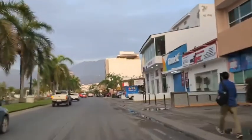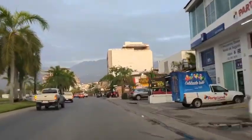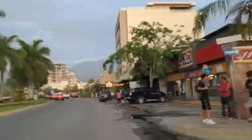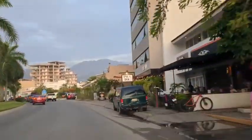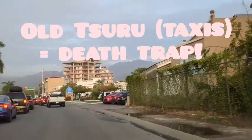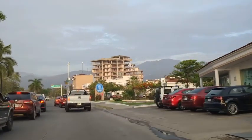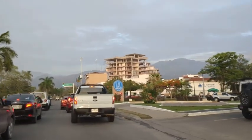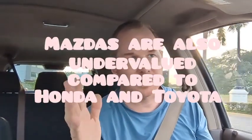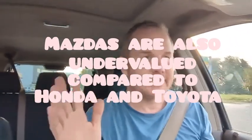You look at these little clown cars that they sell here, you got to be careful because if you're in a car accident, these things are tin cans. They're trying to make them as cheap as possible to get people on the road, get money in their pocket. So I always recommend the Japanese cars, the Toyotas, the Hondas, the Mazdas. Mazdas are actually very, very smooth. Like I said, I'm pleasantly surprised with the Mazdas. I've always stuck with the Hondas, Toyotas.